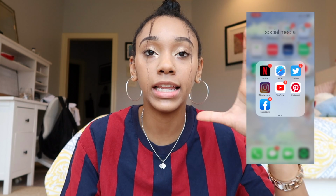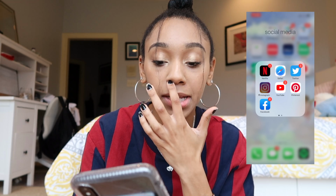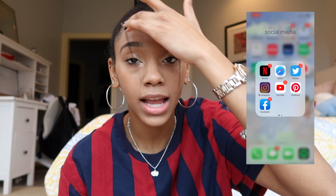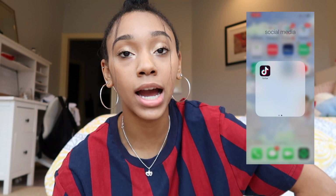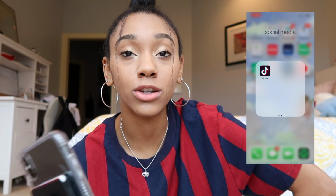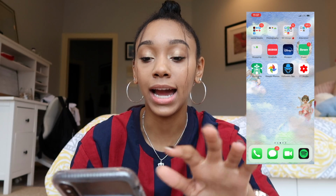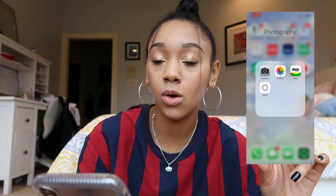The first little thingy that I have is social media, and what I have in there is Netflix. Honestly, I don't know why that's in there. It shouldn't be in there. I have Safari, I have Twitter because Twitter is my absolute favorite, and I have Instagram, YouTube, Pinterest, and Facebook. I honestly hate Facebook, but you know. And I have TikTok, which I try not to use anymore because I literally be on TikTok until 3 a.m. It's really bad.